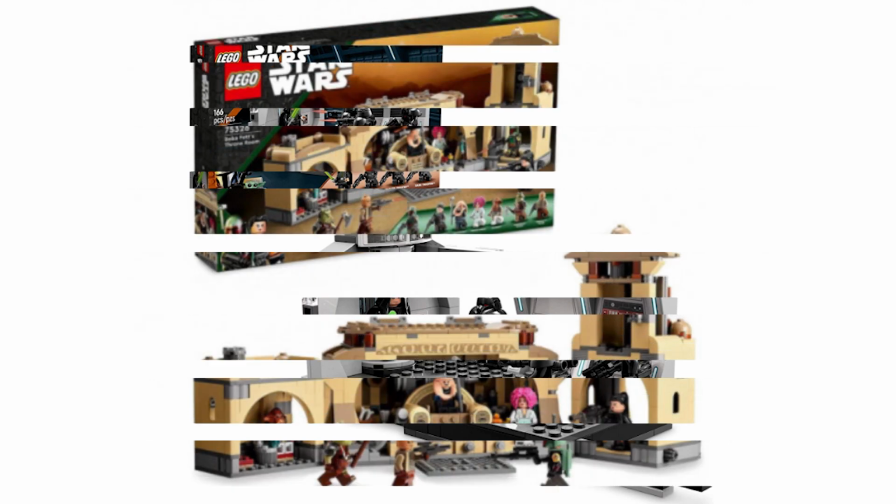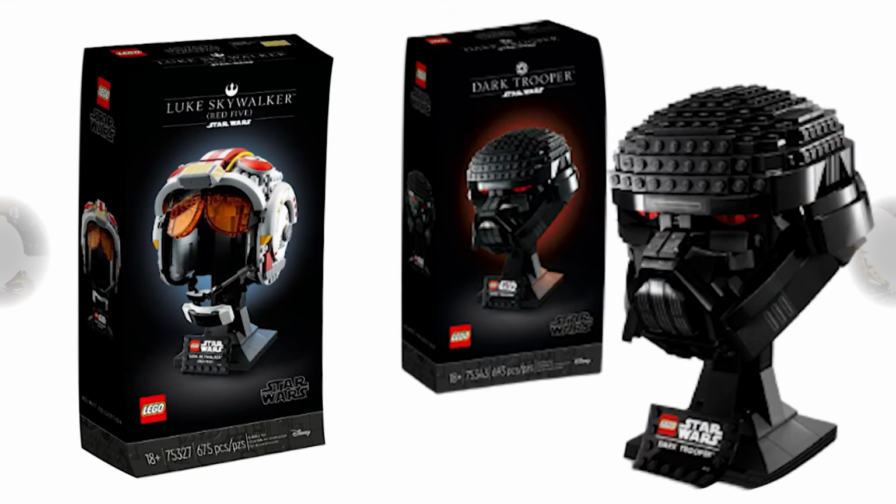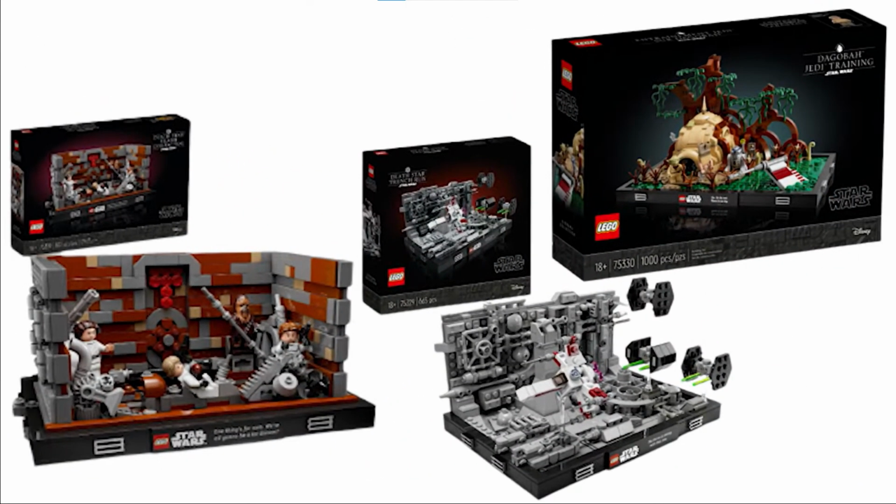Next up is the 75326 Boba Fett's Throne Room for $100, which was mediocre at best, so I have no problem with it retiring. Next is a duo of helmet sets with the 75327 Luke Skywalker Red 5 Pilot Helmet and the 75343 Dark Trooper Helmet, both for $70. The Dark Trooper helmet was kind of bad, so I have no problem with it retiring, but the Luke Skywalker helmet retiring is disappointing.